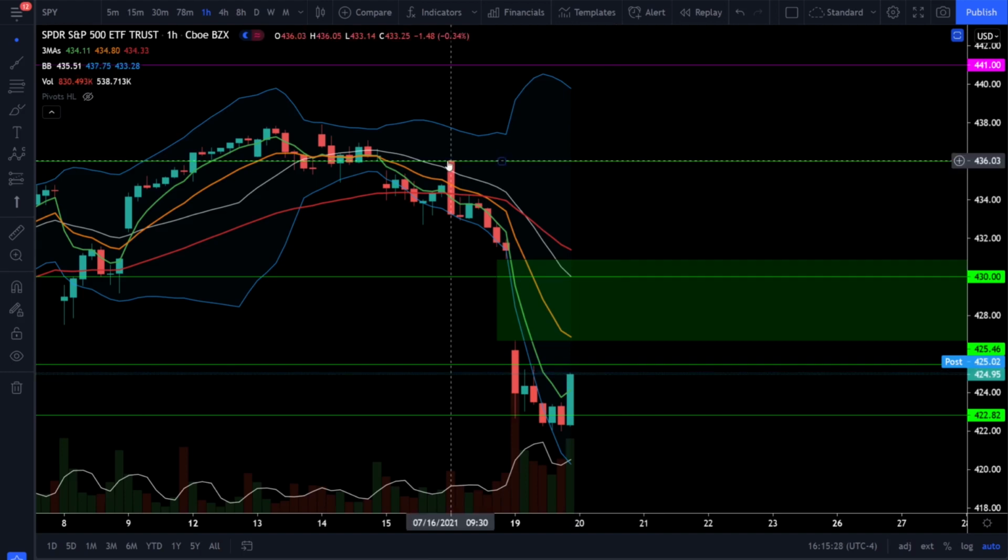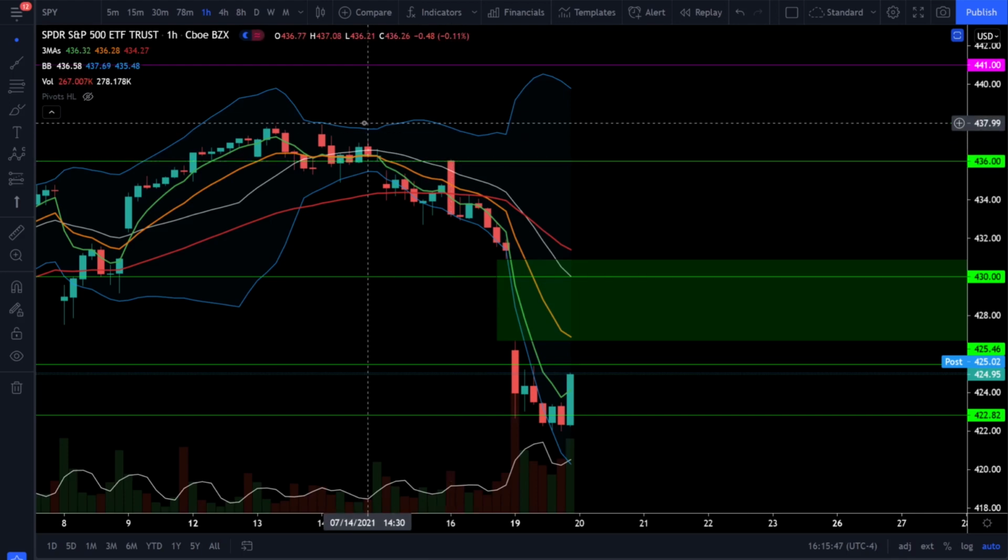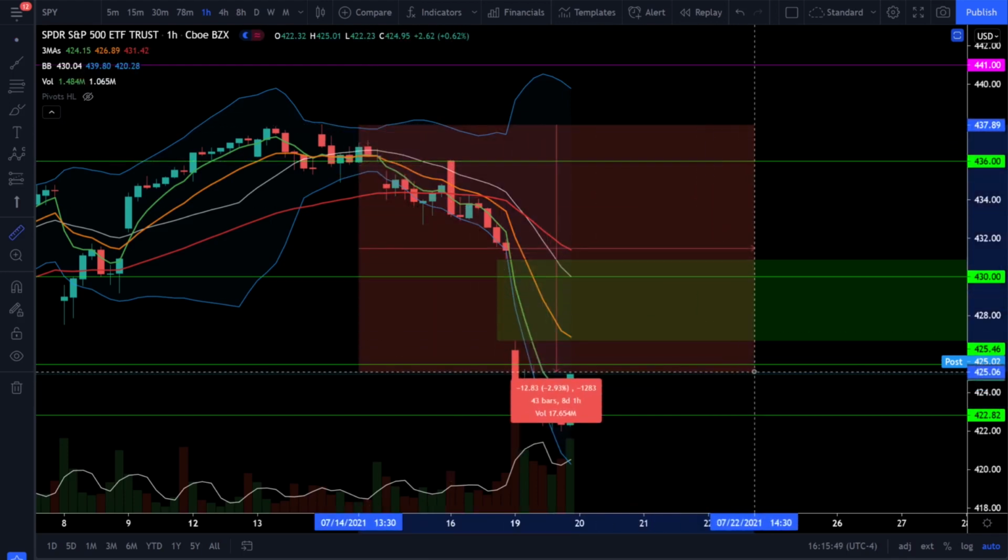Now I talked about this last week and you could see we got a hard rejection on the price action at SPY 436 before this sell-off started. Remember that SPY 436 was one of those price targets that could always lead to a pullback and/or possibly even a correction. So right now we're currently in pullback territory because from the all-time highs, we're currently down just about 3% from the highs.